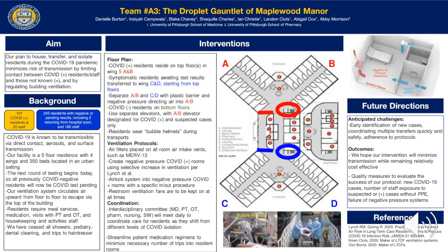Residents suspected to have COVID but without a positive test will be filled in wings C and D, also from top to bottom and peripherally to centrally. All residents without suspicion of COVID will be housed on the floors below the residents with positive and suspected cases. We have chosen this scheme given the vertical venting of air from each room, so that COVID-positive room outtake has the shortest possible path out the building.